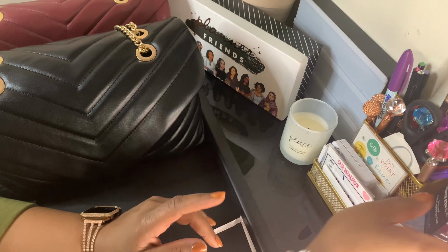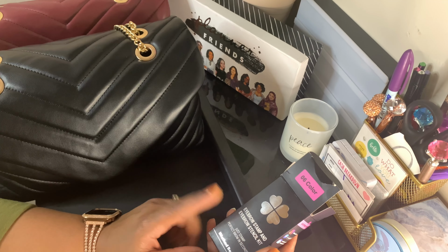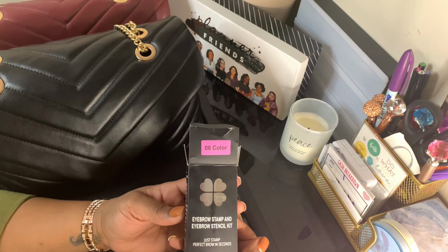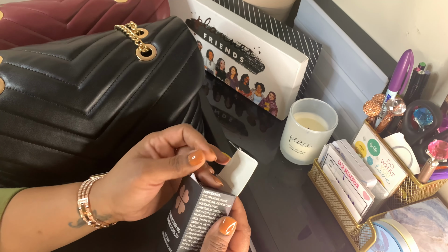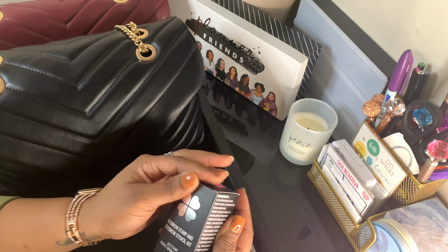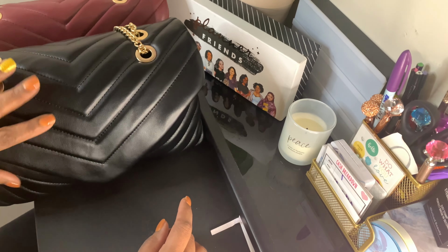Alright guys, again, I didn't say the whole thing and I had to pause this video, so I don't know where I left off at. Anywho, this is called IMETHOD Beauty. The color I have is number 6, and it comes in a few different shades. And you just stamp your brows on in a few seconds.